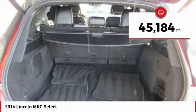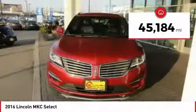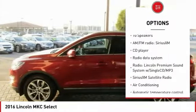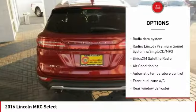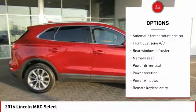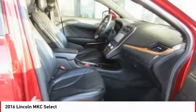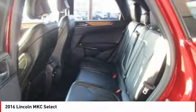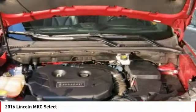This vehicle has less than 50,000 miles. Here are some of this vehicle's great options: traction control, power lift gate, power passenger seat, navigation system, Bluetooth, dual airbags, air conditioning, alloy wheels, power steering, one owner. Wouldn't you look great in this vehicle? Stop in today and see for yourself.